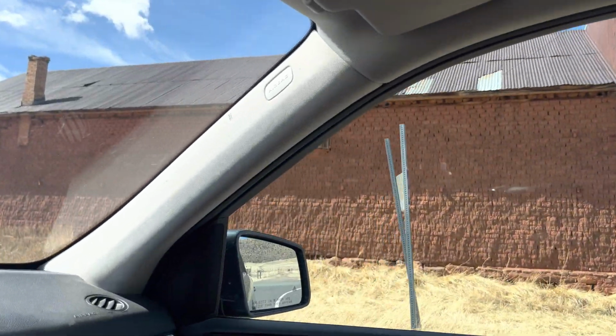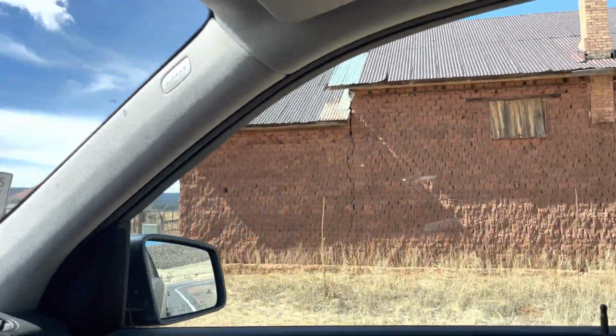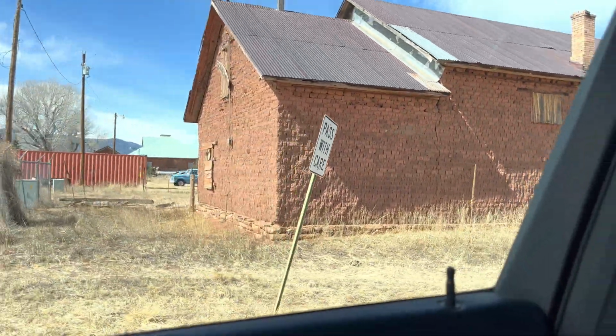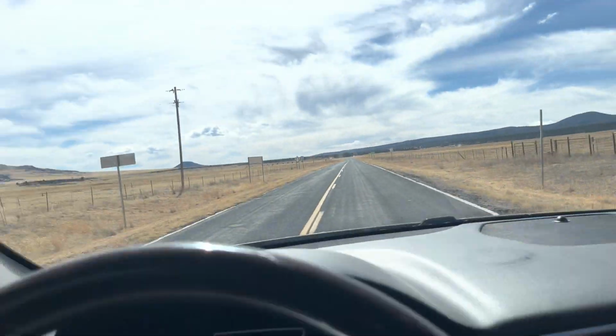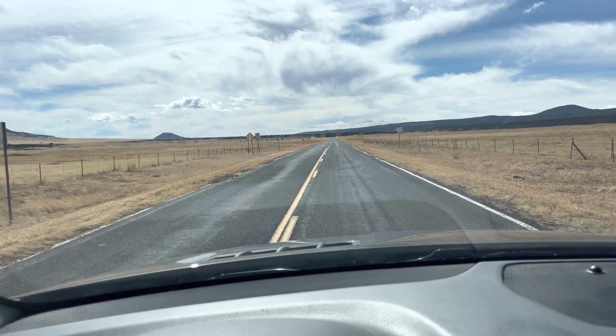Wow. It's an interesting adobe brick. It's almost like a brick. That thing is cool. I wonder if there's any stuff left in there. Picker's Dream.